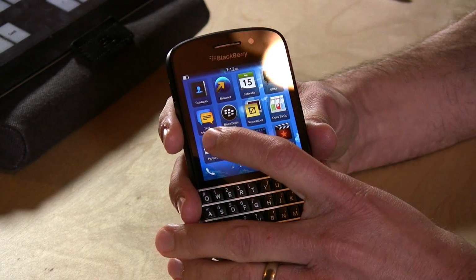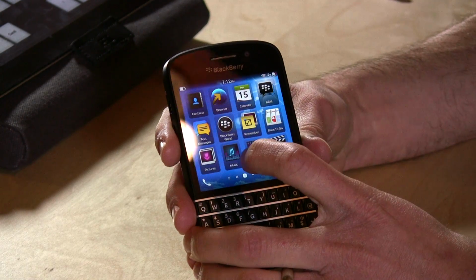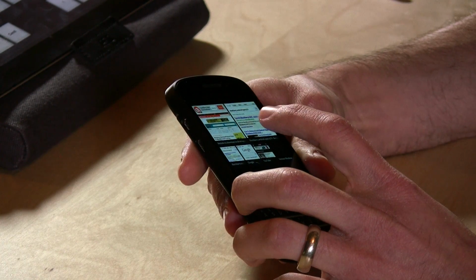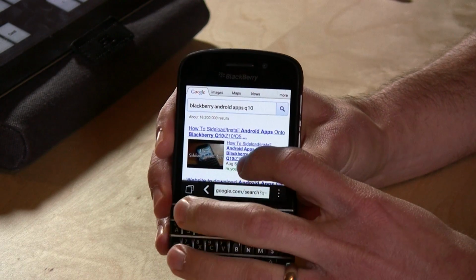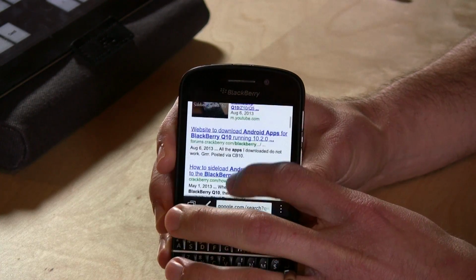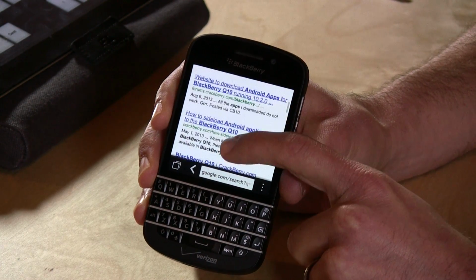The web browser, let me just pop out of here if we can. The web browser is good. For the first time on a BlackBerry keyboard phone, you actually have a web browser. If I can find it again here, there it is. You have a web browser that actually works, and it works quite well. I was just doing some searches for how to load the Android things up on there, but as you can see, you get the full-blown Google mobile, and it properly formats for the square screen, and it does pretty well.